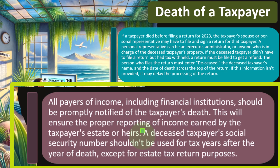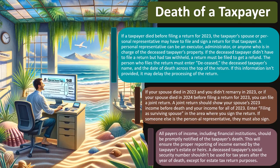So a deceased taxpayer's Social Security number shouldn't be used for tax years after the year of death, except for estate tax return purposes.